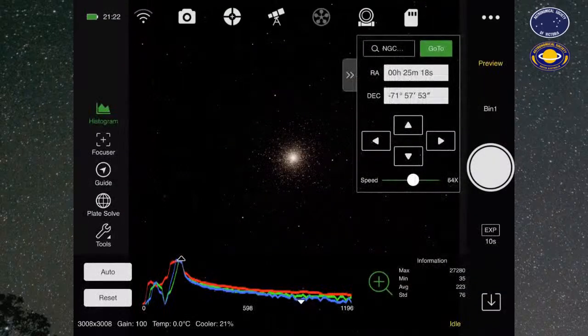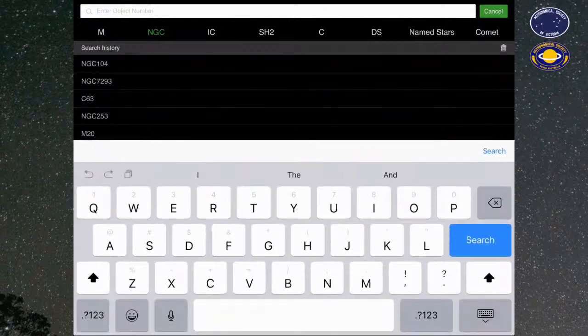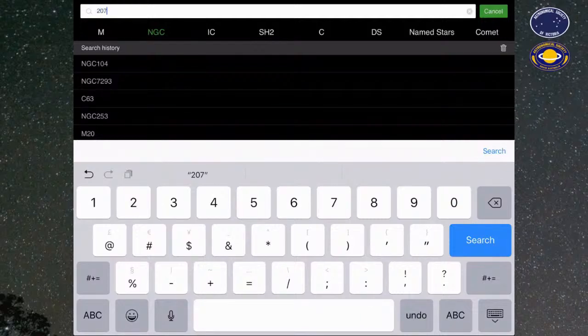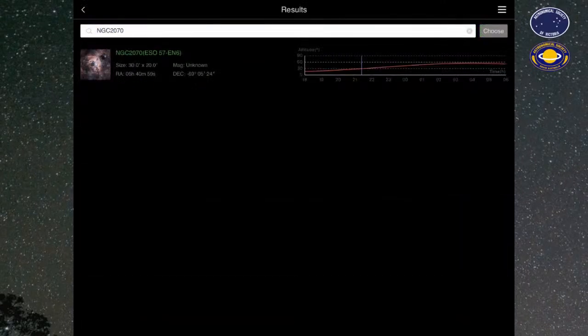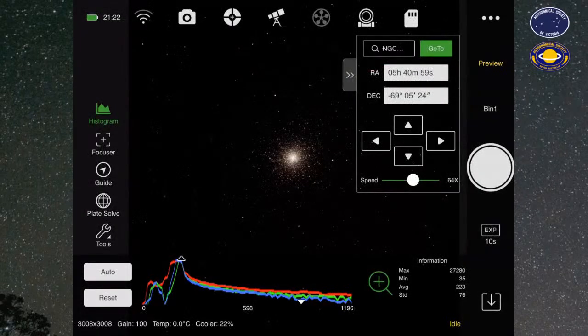I'll exit that. I'll just type in here, I need NGC 2070, which is the object. I might even have it here. No, I don't see it there. Okay, so I'll just type it in. 2070, search, and there it is. I'll just tap on it, choose. All right, so now the telescope is going to slew to that object.